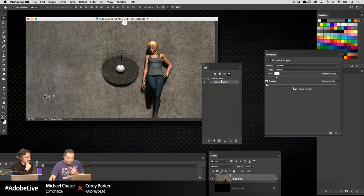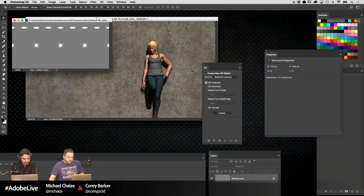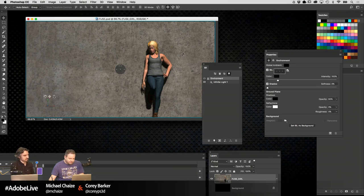So in the environment, we've got the default IBL. I was talking about these yesterday, these image-based lights. And the default IBL, when you create a Photoshop 3D element, is this. It's just a gray background with a series of white dots, and that's what gives you a kind of light cast on the image, and then you've got these little speculars, highlights, and that's what those are. That's just those little dots. But we're going to change that in just a moment.